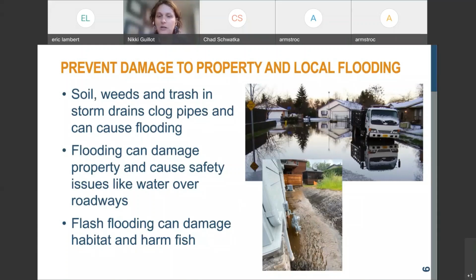But we do get a lot of stormwater generated on just regular neighborhood land use. And so it can really cause a lot of flooding. And because of the amount of hard surface that we have, flash flooding can be an issue, where we have a lot of runoff that's coming very quickly off of hard surfaces. It can really degrade habitats for fish and damage their breeding grounds. So it's definitely a big issue for us here in Clark County.